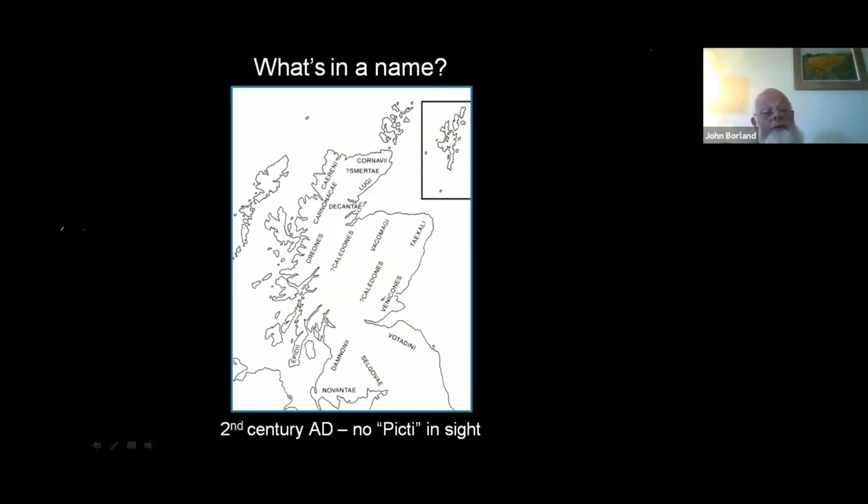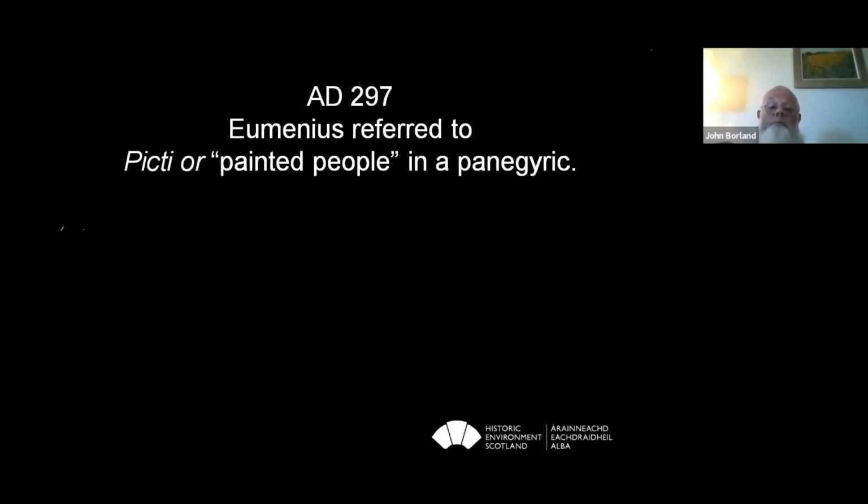And the Romans circumnavigated the British Isles, and they plotted and recorded all the different tribes and peoples that inhabited Scotland, gave them all names, and there's not a Pict in sight. That name doesn't appear until near the end of the 3rd century, the year 297, when this chap Eumenius is writing a panegyric. He's waxing lyrically, eulogising the emperor and the empire, how great it all is. And he has a bit of a swipe at these Picti, or painted people, living beyond Rome's northern frontier. They're not playing by the rules, they're not toeing the line, they're a bit problematic, so he has a bit of a go at them. So that's the first time that the name appears in an historical source.